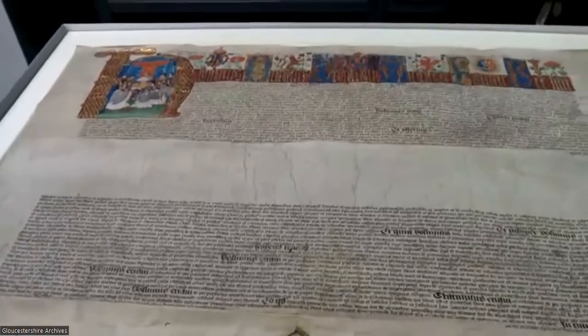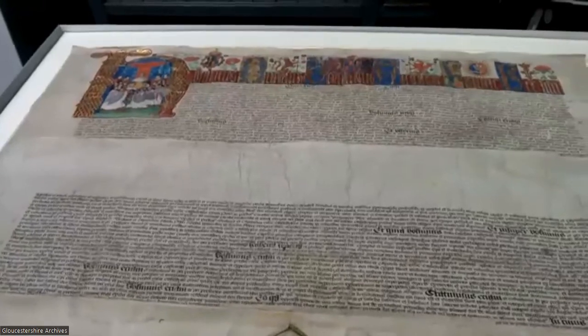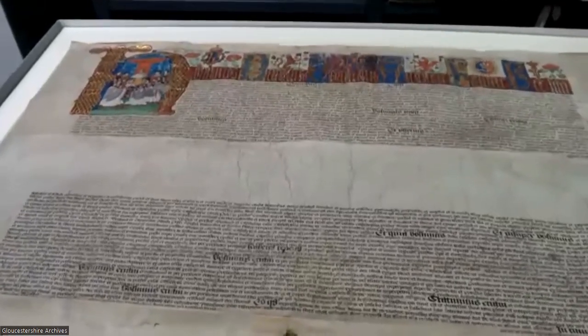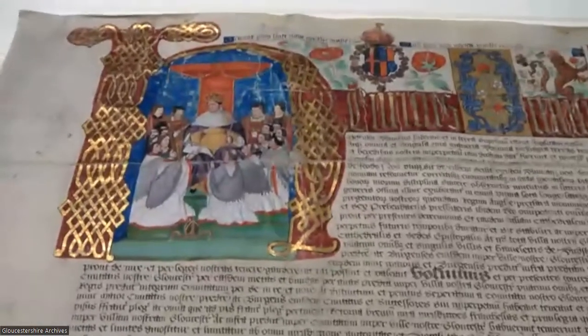And it was telling the city of Gloucester what they could and couldn't do. So, for example, whether they were allowed to hold a market or to have a port. But the reason that we love this charter so much is that we've got this fantastic decoration.